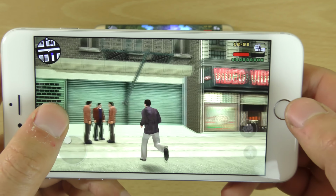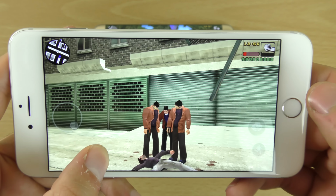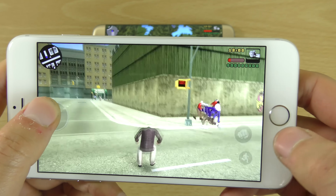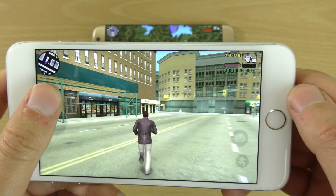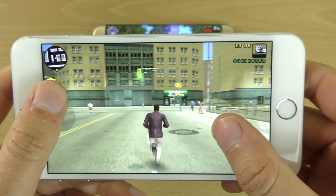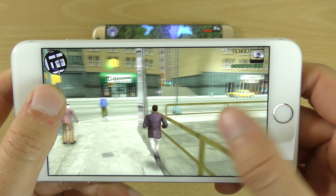So you can see no one wants to fight today. Everyone just seems to be... I'd rather you didn't. So I think I might want to run away from them. But you can see here, very lively, nice, colourful on the iPhone.